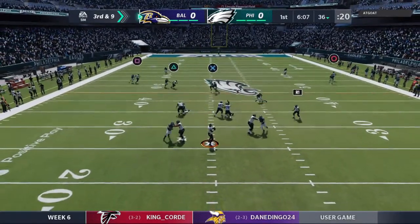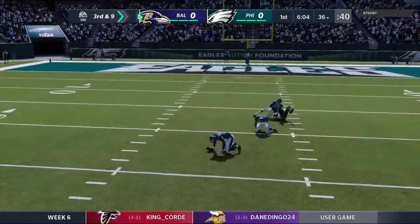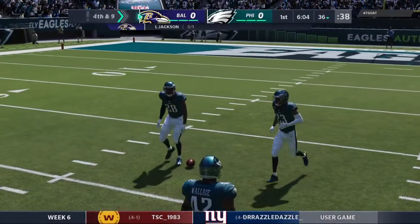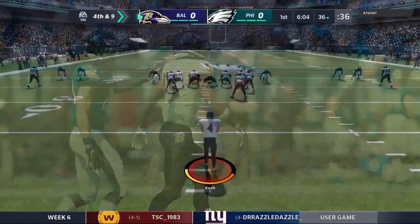Jackson from the shotgun. He's going deep for Brown. And that is incomplete. Oh, he had a defender right there with him to force that to the ground. And 4th down now coming up.